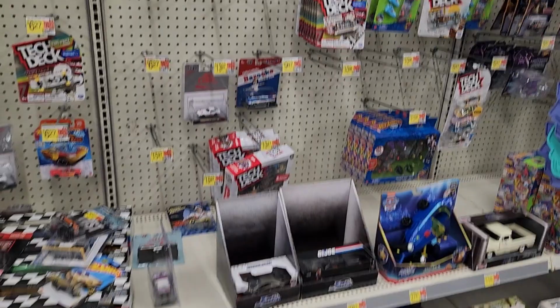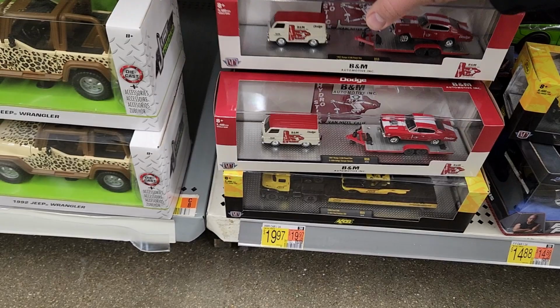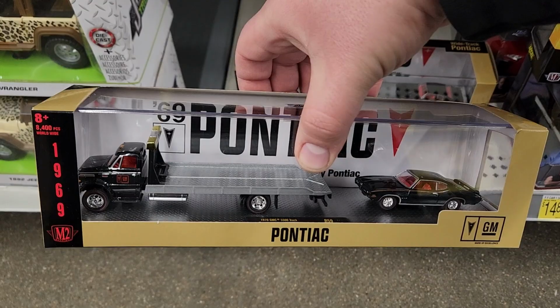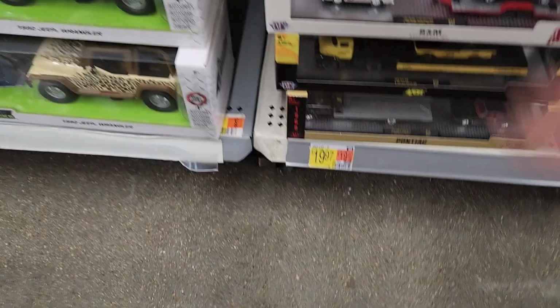I did pick up this guy yesterday, so we're not gonna pick this one up. This is the newest release of M2s. So unfortunately, no chases. Definitely not going to find a chase, especially at this store. And there's your other one, a Pontiac. So that one looks all right, especially like that one. So pretty happy to pick that one up yesterday. So we'll throw these back on there, get those back in order. So let's roll.